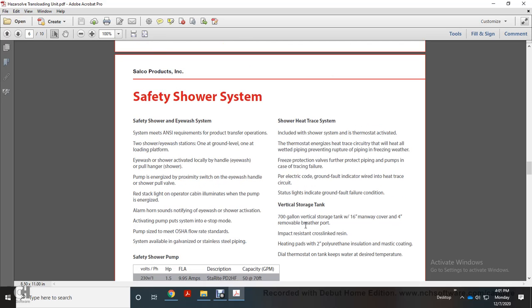The shower heat trace system includes a thermostat-activated control that energizes the trace circuitry, heating all of the wetted pipe, preventing rupture of the piping from freezing, and further protecting the pipe and the pump casing in case of tracing failure. Per electric code, a ground fault indicator is wired to the heat trace circuit with a status light indicating a ground fault failure condition.